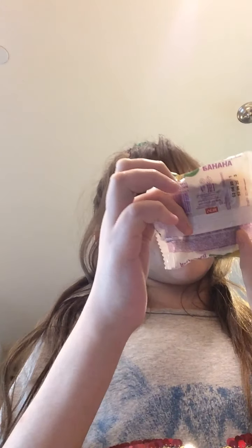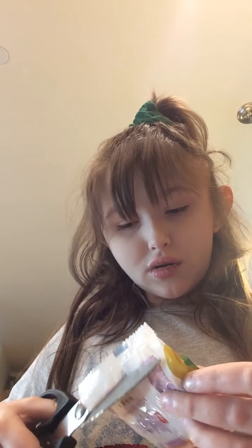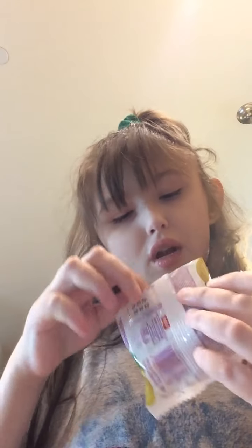Another pancake thingy. It looks like grape. It looks like banana. It has a cute little face on it. So, let's read it. Sweet and spongy shortcake with a distant banana cream filling in the shape of a fun animal. Okay, my mom's kind of straight about this one. Gosh, oh, it looks too cute to eat. I don't even want to eat it. Let's try.